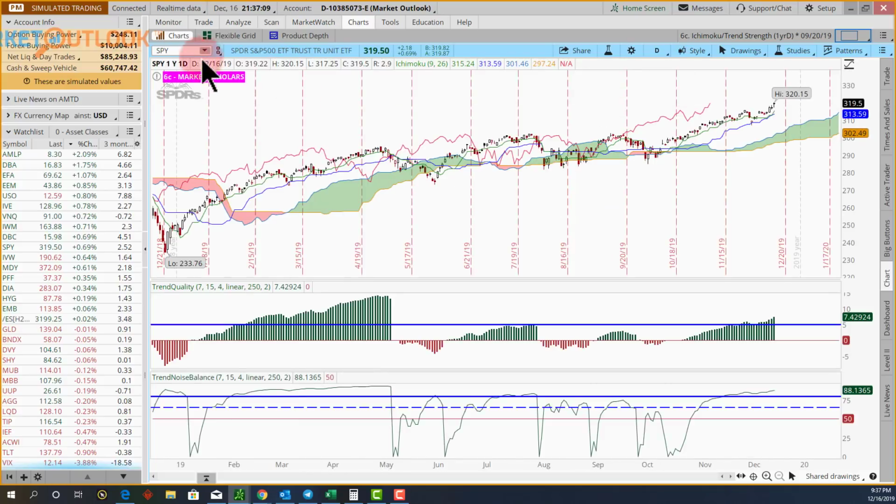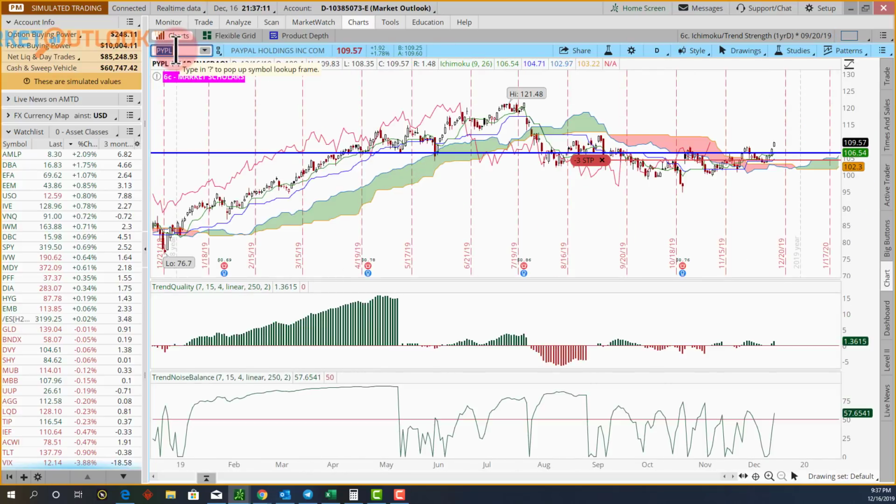Looking at some of these other trend charts that we look at, you're above the Ichimoku cloud. We were below the blue line on the pullback, above the cloud but below the blue line. We bounced back up the last 4 days, getting us a trend developing. It's still weak at these levels, but it's a trend that's developing here.